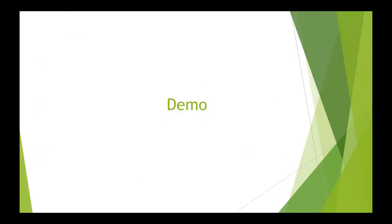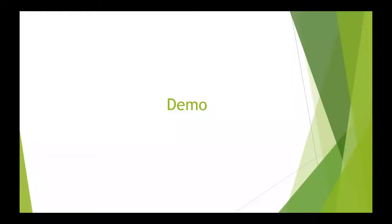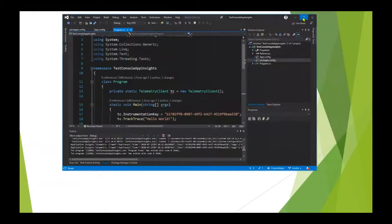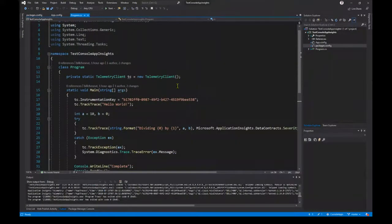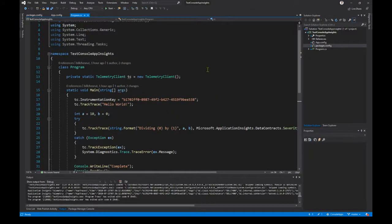What I want to start with is some very simple console apps. I'm going to move these over to the screen. This is a standard console app, and in this one I'm using the direct Application Insights telemetry client. I give it the Application Insights instrumentation key. When you create your instance of Application Insights in Azure, you'll get an instrumentation key, and then you can use that to write out.